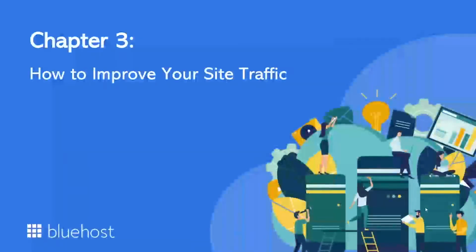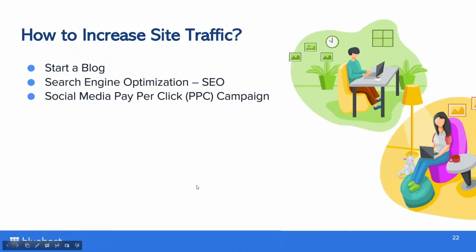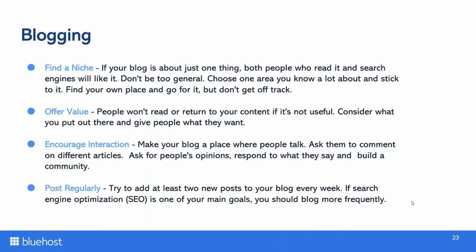And that brings us into chapter 3, which is how to improve your site traffic. So how to get more people to your site. Some suggestions that we have are to start a blog, to increase search engine optimization, so going in and adding title tags and meta descriptions to your site, but we'll talk more about that. And then social media pay-per-click campaigns. Let's go to the next slide.